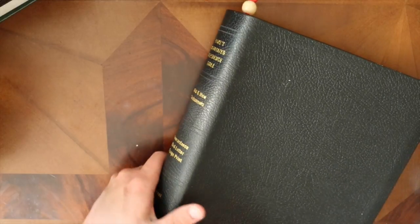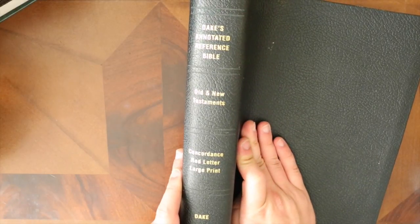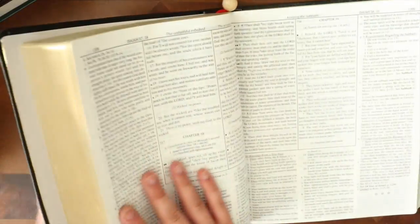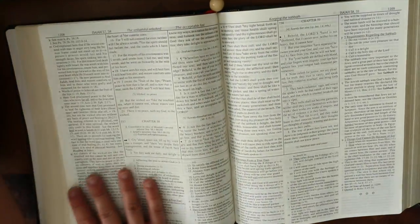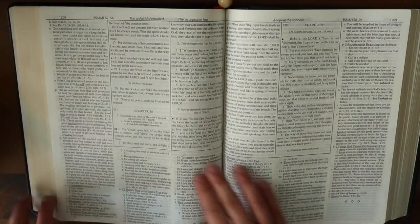Here's another one that's kind of commentary-esque. I don't know if you can even see the whole thing. This one is a dude. It is the Dake's Annotated Reference Bible, and I really like this Bible. I don't agree with some of the things that I read in there, but still his positions that he holds are very well documented and written, and I wanted to open this up to show you what this is like.